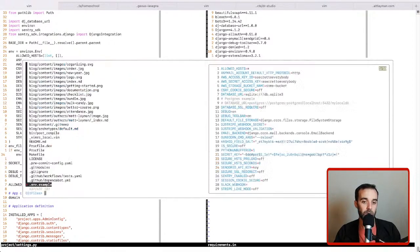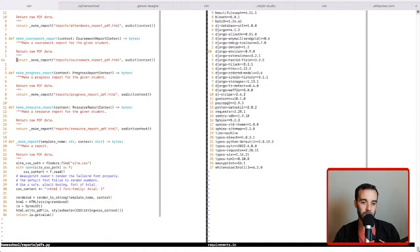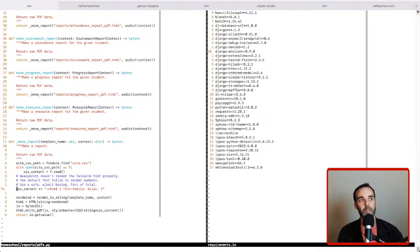Okay, we need to go to the PDF section. There's a PDF section in my project where I make all this stuff, and you can see what I have added. I had to modify, oh, let me back up. You can see here that I am using Site CSS. Site CSS is built from Tailwind, which is the CSS framework that I use for my site. I use that because I wanted to reuse templates as much as possible and hopefully let Tailwind's classes do their thing. In the process, you can see I discovered a problem with Tailwind.